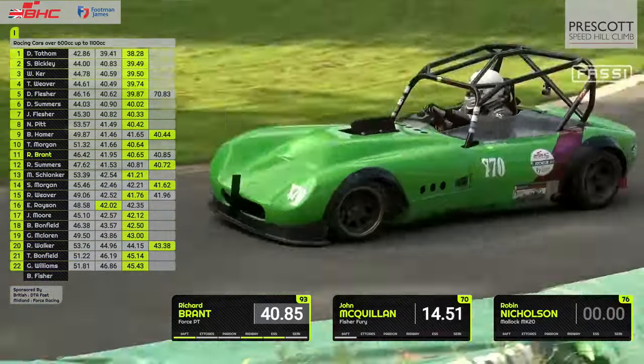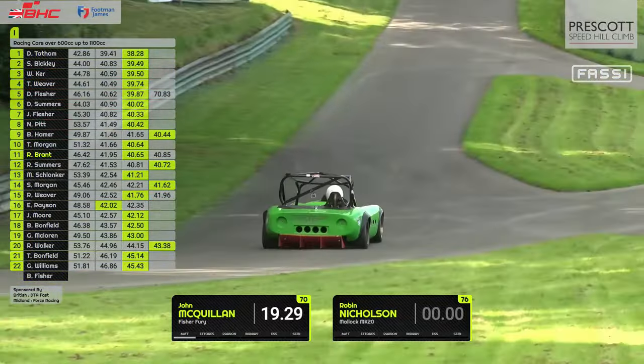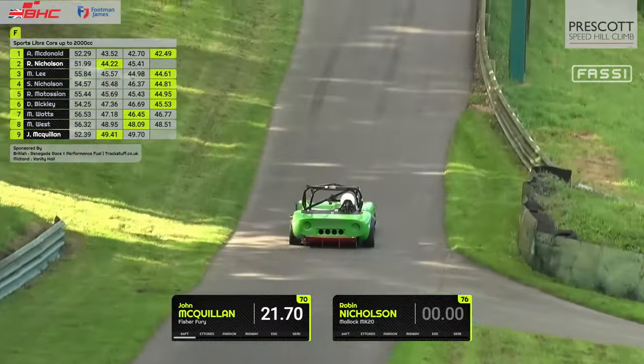40.85, so about 2 tenths slower than his previous run, so probably tried a bit too hard. But I'm sure he can get in the 42nd this weekend. Let's see if he can do that tomorrow.